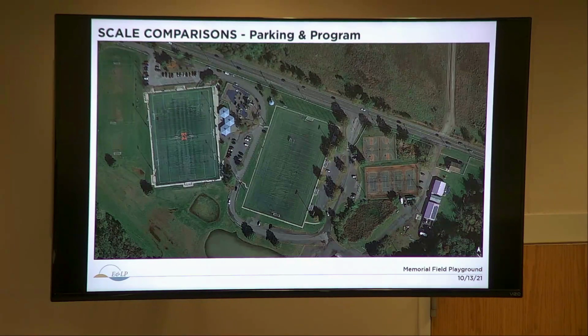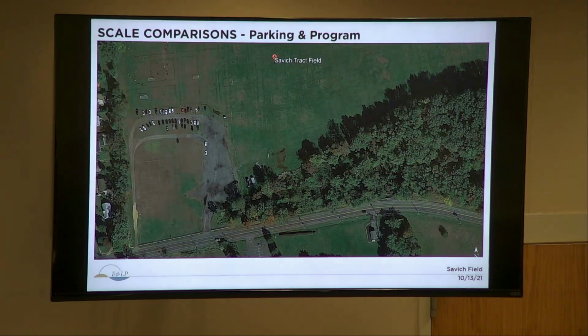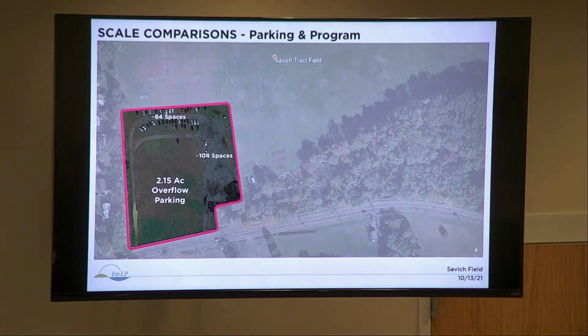Very close to where we are now, the playground over by the Memorial Fields. Next. Again, a small, under half-acre playground next to a restroom and pavilion structure, and about 24 dedicated spaces with direct walking access to the playground. There are others spotted around the fields, but this is the dedicated lot for the playground. Next. So looking at Savage Field, next again. Just highlighting, this is an example of something a little more open and how you might address overflow parking for a big event.